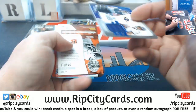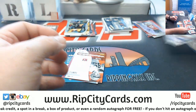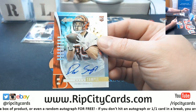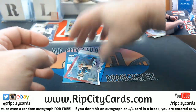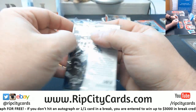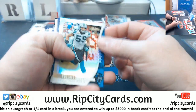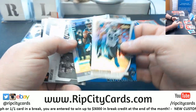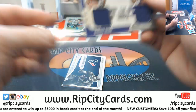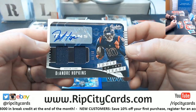Ross Berger, a Griffin, one of the duals that is Boykin and Lamar Jackson for the Ravens. Got a Drew Sample for the Bengals. Autographed. And a Will Grier to 100 for the Panthers. Keelly and a Cam Newton. Another dual for the Ravens, Jackson and Brown to 199. And a DeAndre Hopkins to 49.